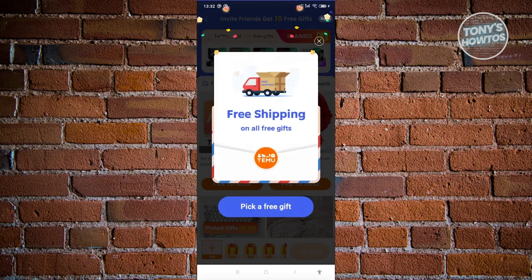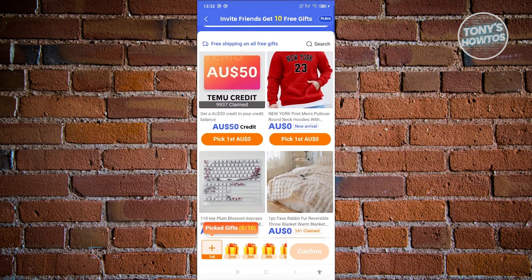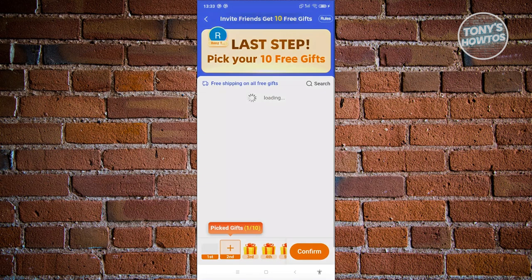It's also going to give you some special surprises here. From here, let's just click on pick gifts. Now, for example, I want to add this hoodie here. Let's pick this one, pick the size here, and from here, let's pick a gift.